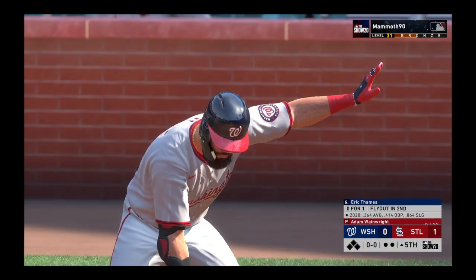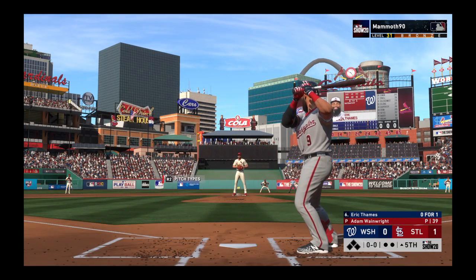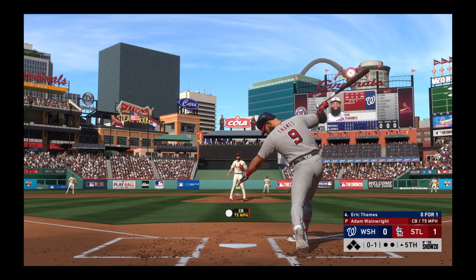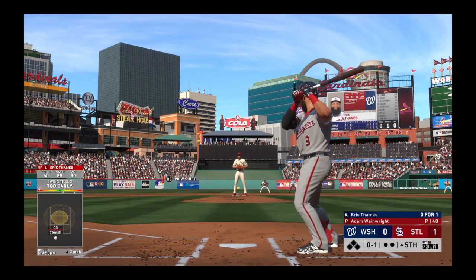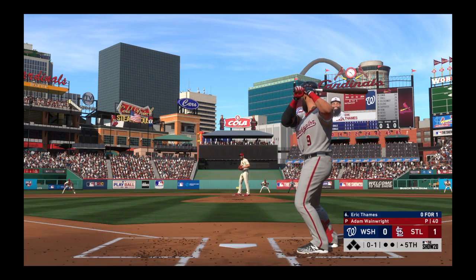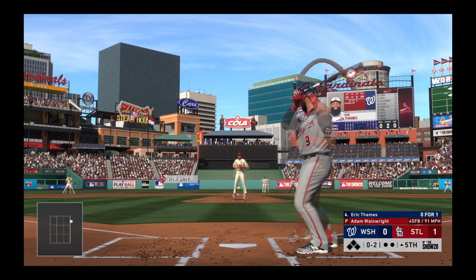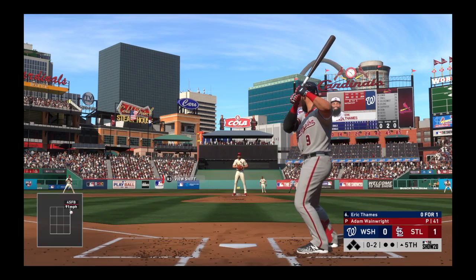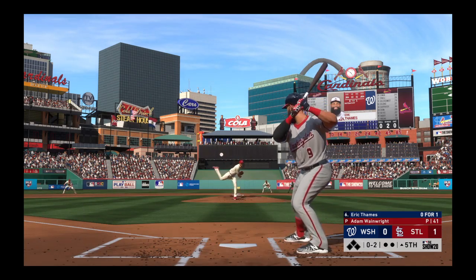All ready to go in the top of the fifth. And in steps the lefty power threat, Eric Thames. First pitch coming from Wainwright. And that's by him. It's 0-1. This offense has just been flailing at the plate all game long, so it's no wonder why they've only been able to pick up one hit so far. I'm not seeing much of a game plan from these hitters. Behind 0-2 now. Nothing in two count, and the pitch.